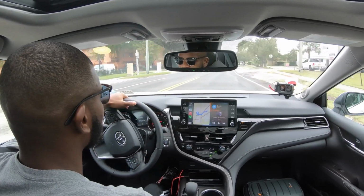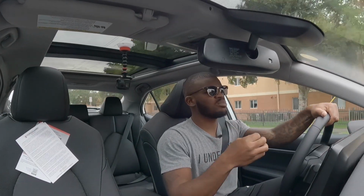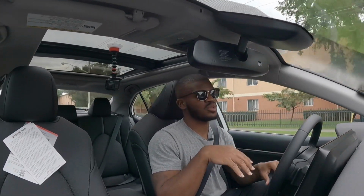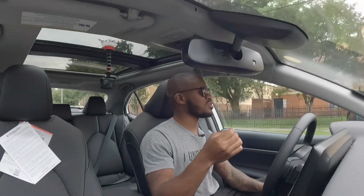So hopefully in the next generation they bring something even nicer, because this current generation is really nice, but it is lacking technology compared to the other competitors like the Kia and the Hyundai, which are just super impressive when it comes to tech. Don't get me wrong, Toyota still offers really good tech.